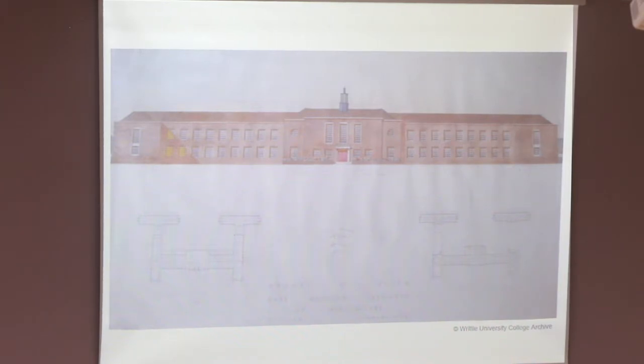So, four farms were purchased. You'll recognise the names if you know anything of what we do: Sturgeons, Dawes, Lordship and Guys. And those names have sort of continued on since. So the idea was to create an estate of 550 acres, and the plans were drawn up to develop an estate for purposes of instruction.